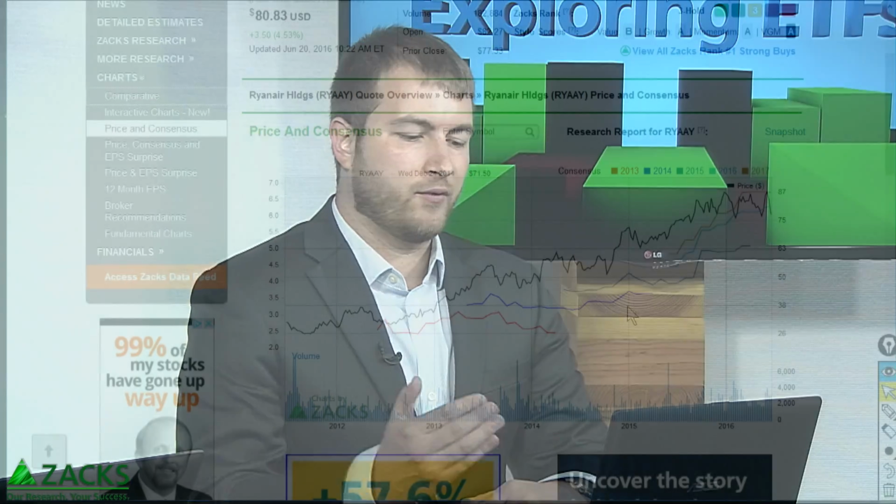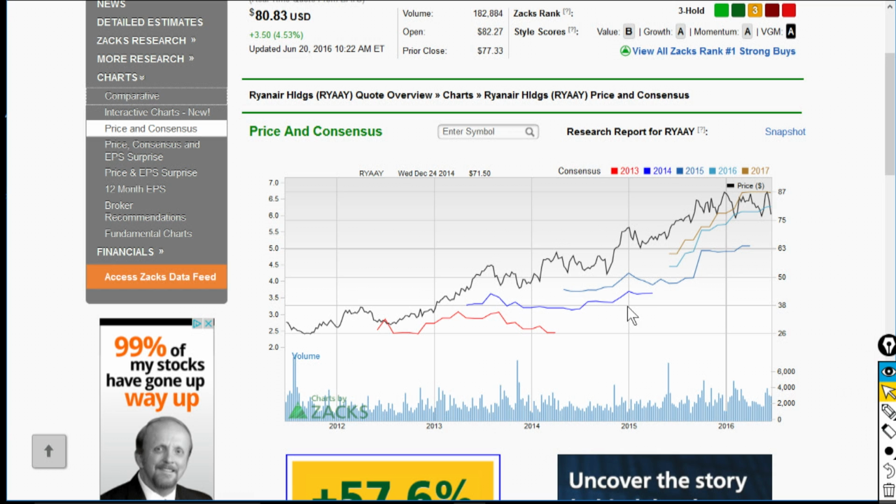stock. As we can see, though, Ryanair has actually had a great track record over these last 5 months. If we look to this price and consensus chart, we can see the company has gone from about $26 a share 4 or 5 years ago, and shares have come up into the $75 range. A lot of volatility in this level, even though earnings estimates have been on the rise. A lot of this recent trading has really been a direct result of fears over this Brexit vote, and that's why this company is looking a little more promising heading into the vote on Thursday.